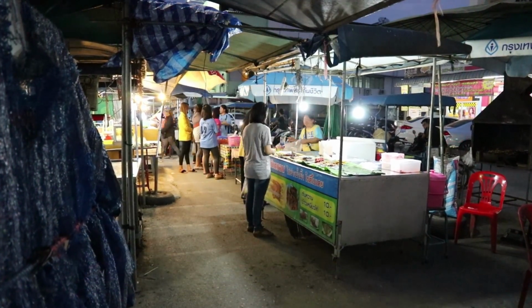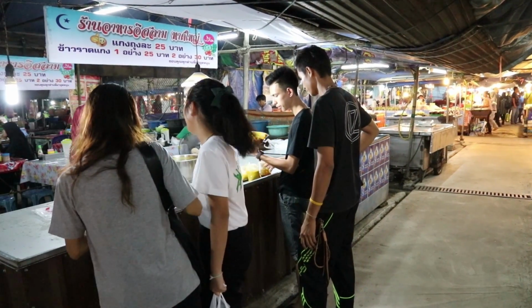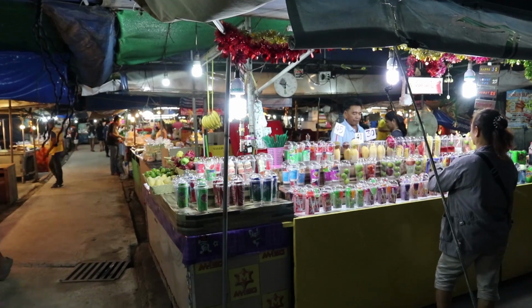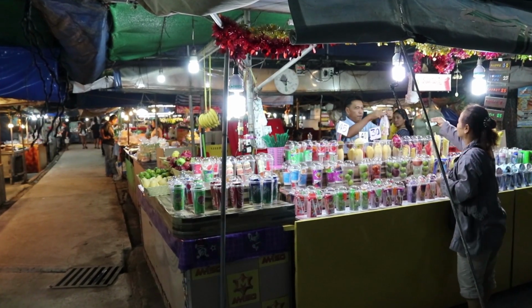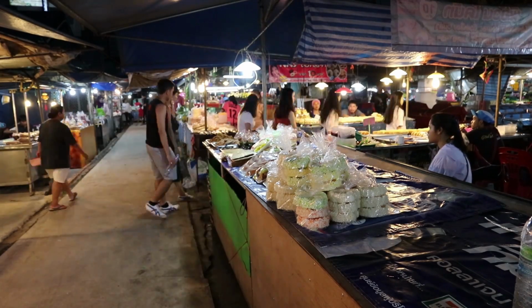So that's some street food at a market in Thailand. This market's open every day from 4 till 7. It's a great place to explore. There's heaps more food that I didn't get around to trying today. So if you're interested in trying some real Thai cuisine, mixing with the locals, this is a great place to do it.